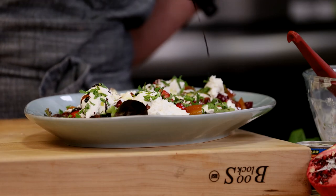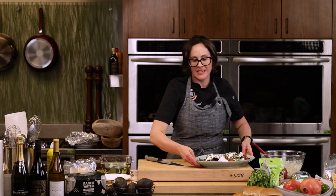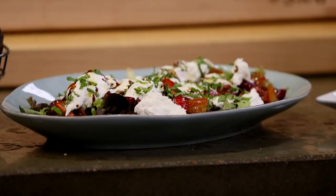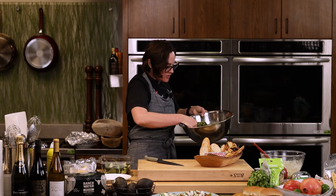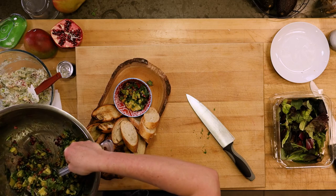We're going to have $6 of balsamic. Wonderful. Look at that guy. Ta-da. Let's get our guac. I have some bread that I already grilled. Ta-da. It's all coming together. This guy, look how pretty this is. This is so beautiful and so colorful. I'm just going to throw this in here like that.